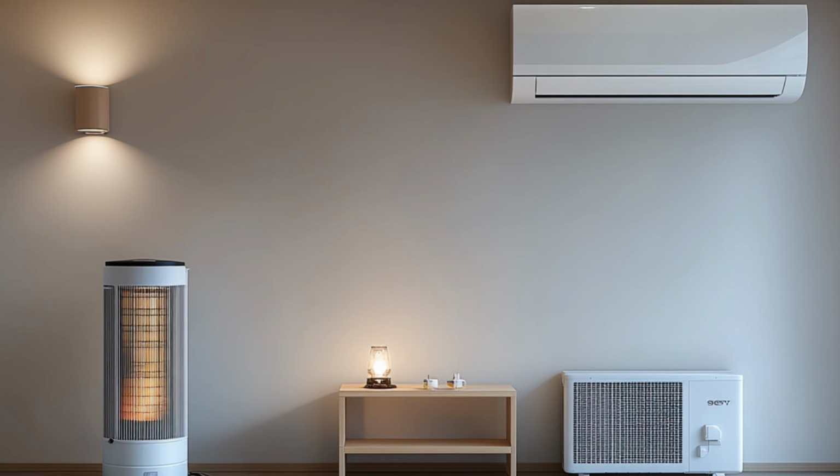Temperature control in Japanese apartments varies greatly from what's common in Western countries. Japanese apartments are typically not equipped with central heating or cooling systems. Instead, most will have a wall-mounted air conditioner, which serves double duty as a heater. This setup, although efficient for one room, doesn't work as well for heating an entire apartment.